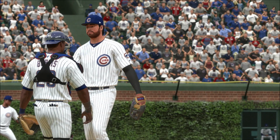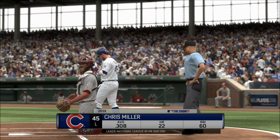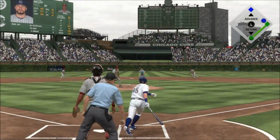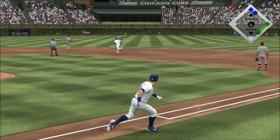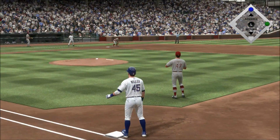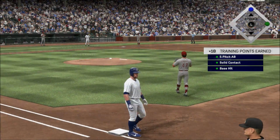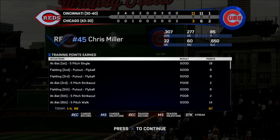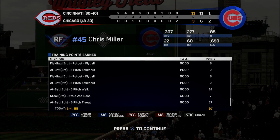Afternoon baseball from Wrigley Field in Chicago. Digging in, Chris. He'll try again. 1-2. Line drive to center field. And that's in there. Base hit. Hey, he's having a terrific season. With his 4th win this season, Sammy Manuel worked only 3 innings in the losing effort.